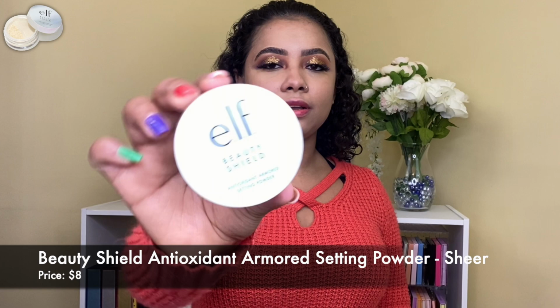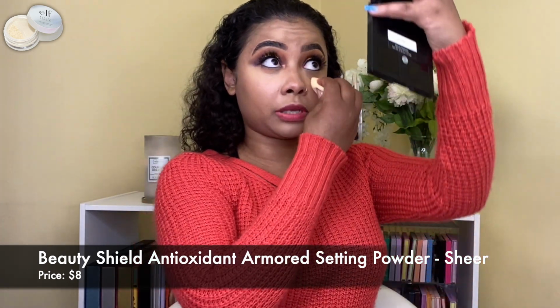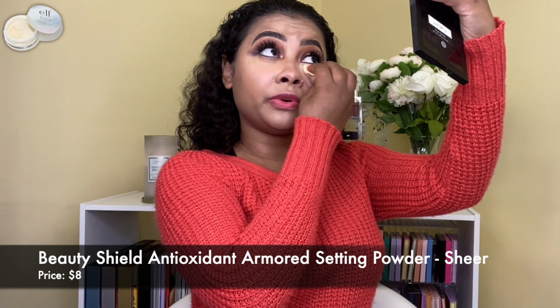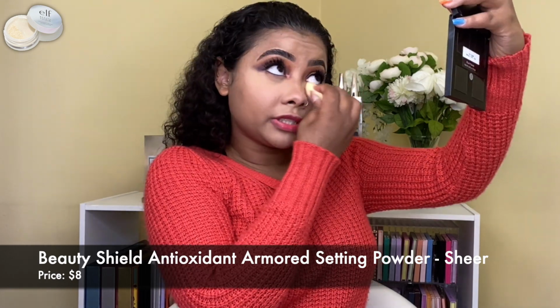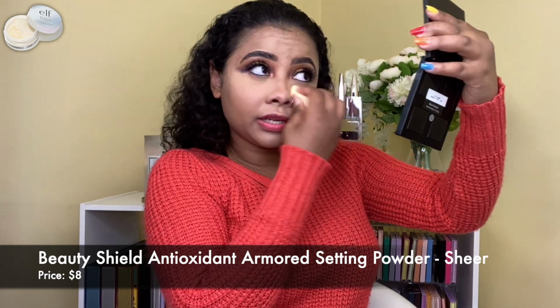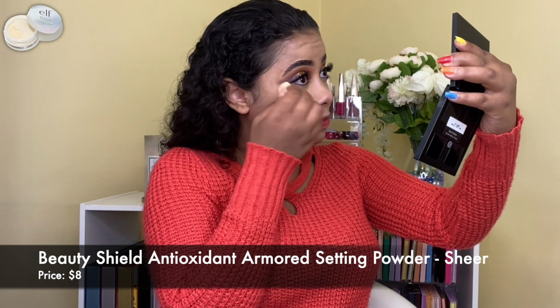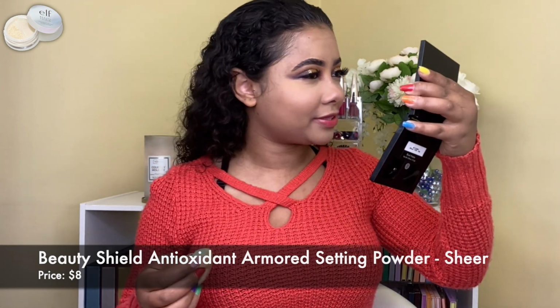Like, whoa. To set my under eye, I'm going to be using this Beauty Shield Armored Setting Powder. And this is in the shade Sheer Natural. And I'm going to use that to set my under eye. Like, basically push the powder in there. And the reason I use the damp sponge is because it makes it super easy to push it in, and it doesn't dry my under eyes. If you're going to use this technique, make sure that the sponge is not soaking wet or something. And now that my under eyes are flawless, the next thing I'm gonna do is contour.